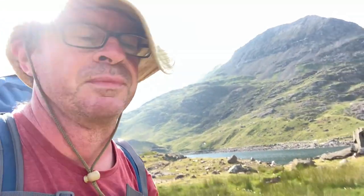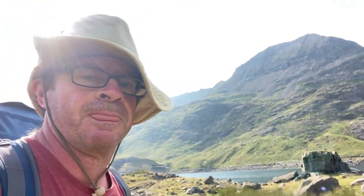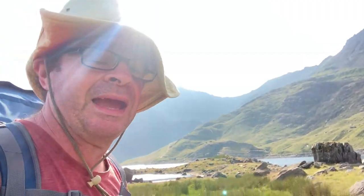Hell of a lot of scrambling. Surprise is Crib Goch is a big scramble. Not just the ridge. The ridge is obviously, you know, a hairy knife edge ridge. But there's a bit more to it than that, which you don't often see. And also the ridge that leads up to the shoulder of Garnedd Ugain. Again, it's a tough ridge, tough scramble as well. That takes it out of you.